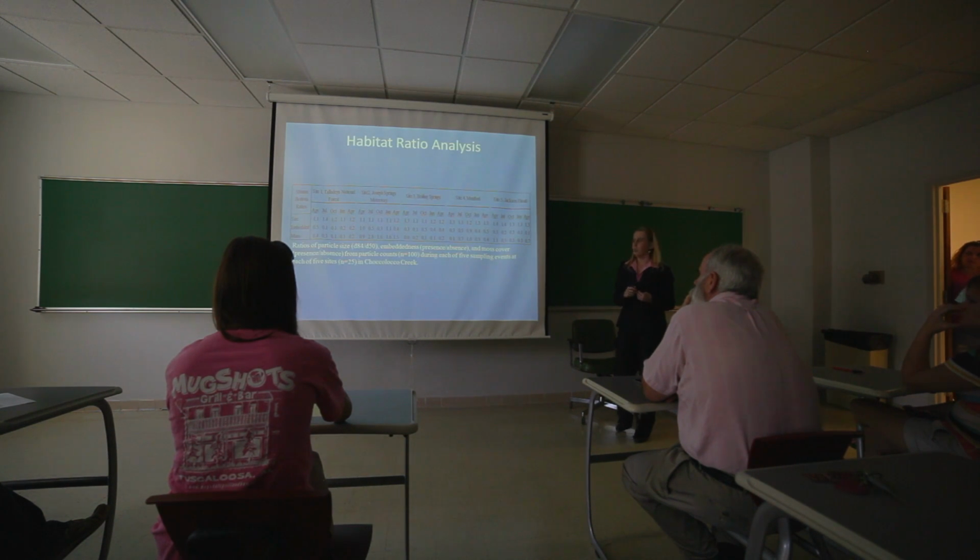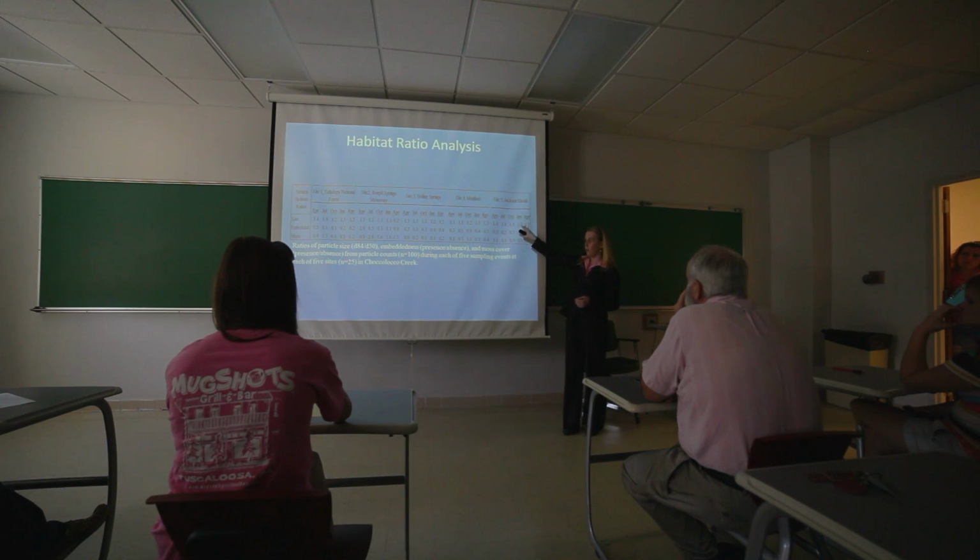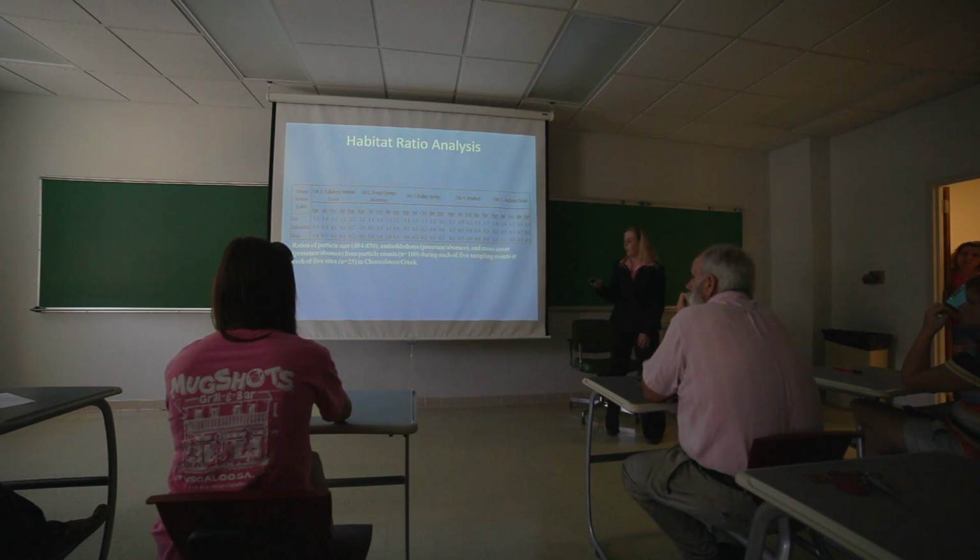And these are our results, so that you can see each site and each sampling event, and these are the ratios that were calculated. Again, size was from the 84th percentile divided by the 50th percentile. Embeddedness is presence-absence, and moss is presence-absence. And all our values were less than 2, indicating that Choccolocco Creek is indeed a homogeneous system.